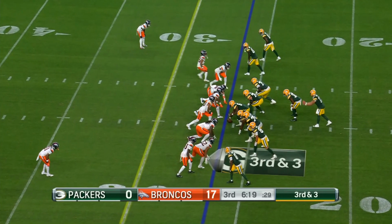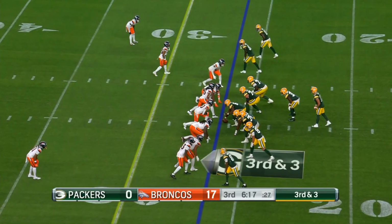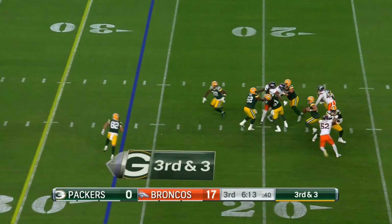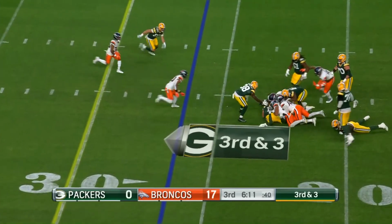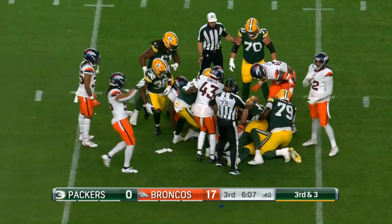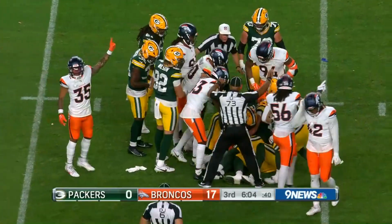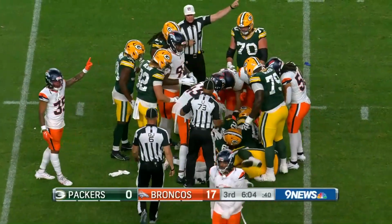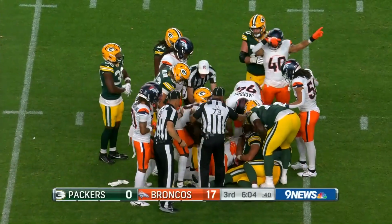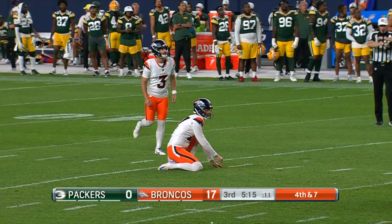3rd down and 3 for Michael Pratt, 4-year starter at Tulane. Trying to keep a drive alive. Under pressure, he's going to be taken down, and the ball comes out as well. Pratt is sacked. Looked like Jonah Ellis might have gotten there first. Denver says they have the football too, and they do. The Broncos turn the Packers over again.